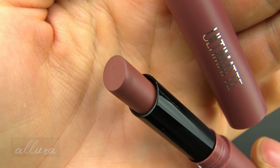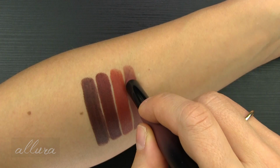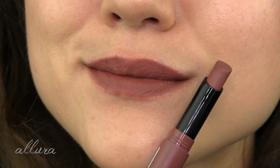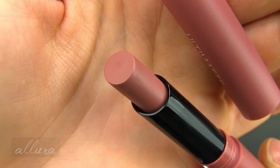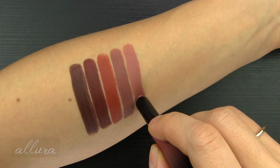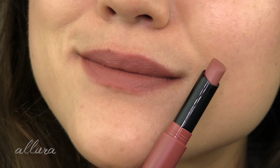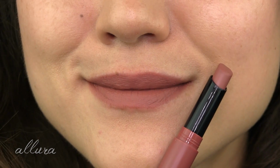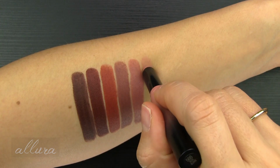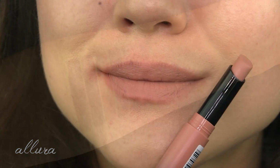388 is More Mocha. Moving more into the pinks, this is a very gray toned, slatey pink color. 488 is More Stone. Still gray toned, but more of a dusty rosy pink color. 588 is More Blonde. Still in the pinks family, but again very pale gray toned pink.